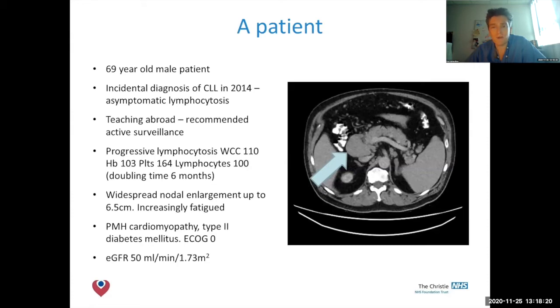So this is somebody I treated relatively recently, a 69-year-old man. Like most people with CLL, he was diagnosed incidentally a number of years ago with a lymphocytosis. He was working abroad at that stage and was managed with active surveillance, or watch and wait, and was very well. He then went to see his hematologist locally, who noted that he was becoming a bit more anemic. His lymphocyte doubling time was shortening. He had some lymphadenopathy, shown by the arrow: a big lymph node mass adjacent to his pancreas, which sits just over here. There were quite a lot of lymph nodes, and he was becoming more tired. Of note, he'd had some issues with his heart, had diabetes, and his kidney function was slightly impaired for reasons unclear. So the question then is what to do with him?